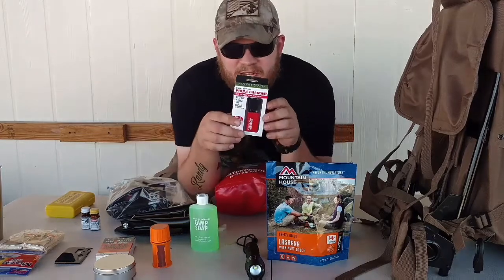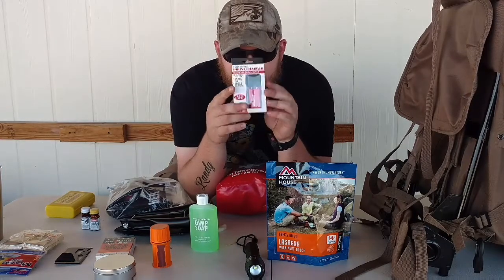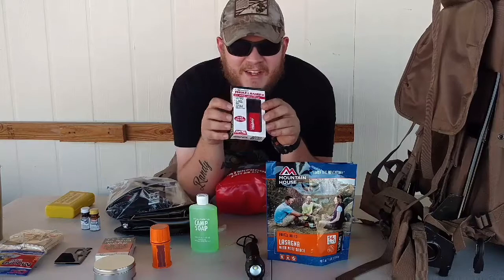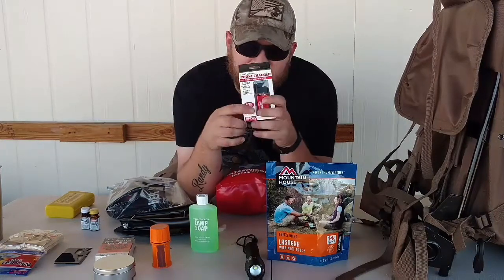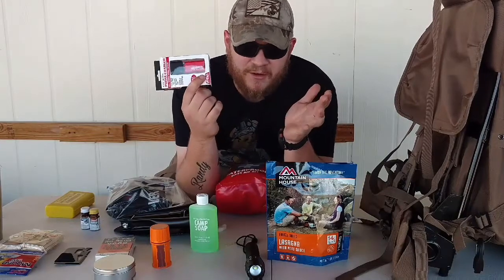This battery charger that came in the Stuff Hits the Fan box, the 9-volt cell phone battery charger, because I've got kids and I'm probably going to have to keep something charged to keep them occupied so they don't go crazy.